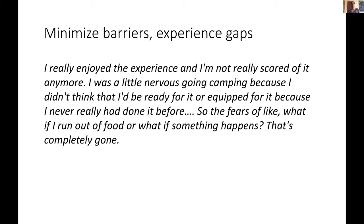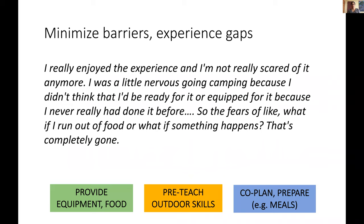But some key course elements that seemed to support this kind of gain in the class included providing equipment and food so everyone had what they need and learned together how to use it, and then pre-teaching outdoor skills, talking about things like toileting and sleeping, being really clear about what to bring and expect, and then not just telling students what will happen, but including them in some planning and prep.